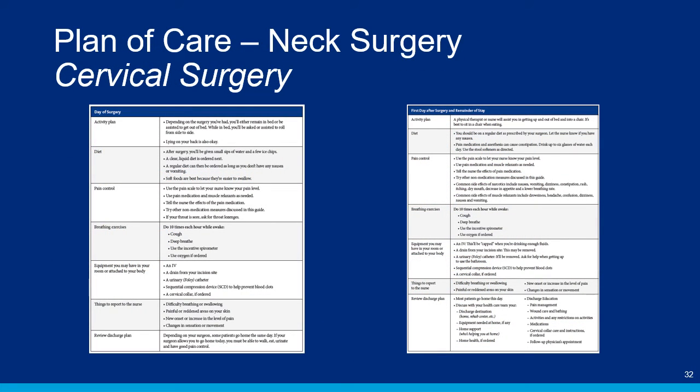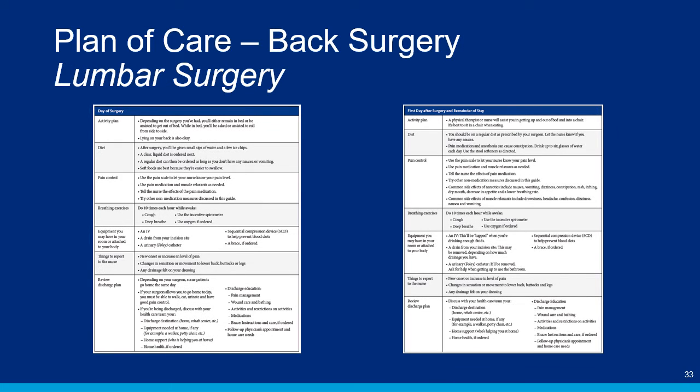To provide you with the best outcome, we have developed a care plan for your specific surgery. These care plans can be found in your spine book. Pages 36 and 37 review neck surgery, and pages 38 and 39 review back surgery.